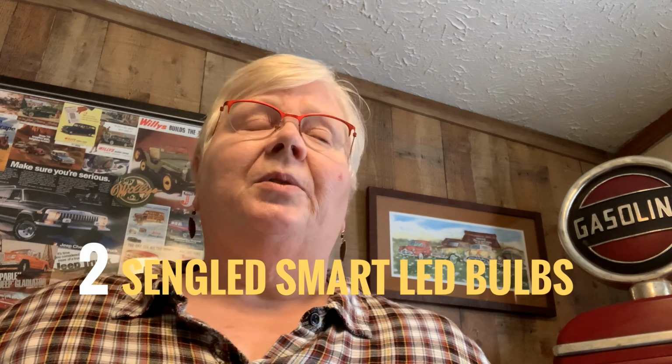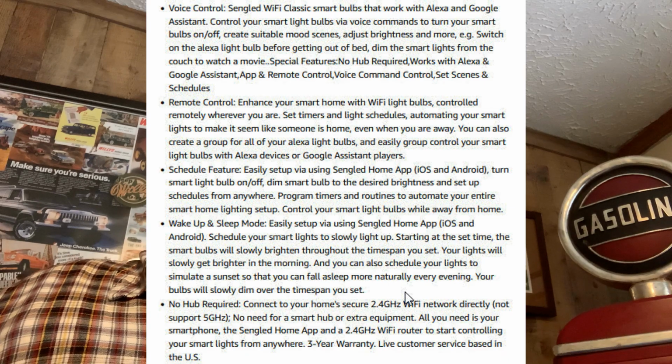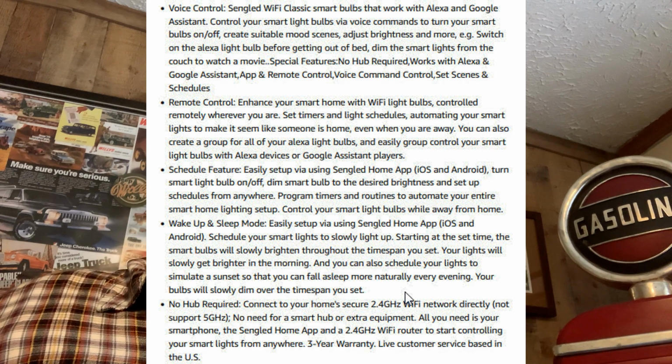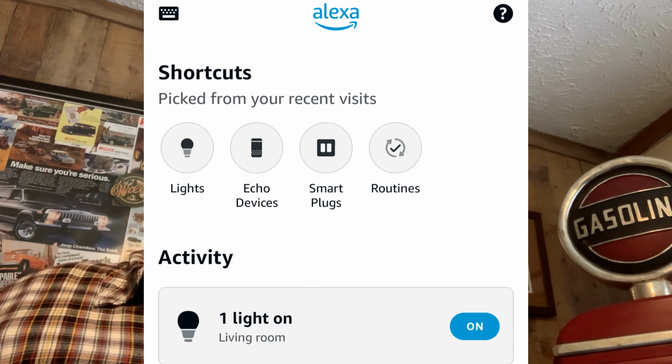Number 2 is Sengled Smart LED bulbs, and that's S-E-N-G-L-E-D. I chose those because there's no hub required. Many smart bulbs that you look at have different equipment that's needed, and I didn't want that. So I have one in my living room floor lamp, and it automatically turns on when it gets close to dusk, which it figures out by the sunset. And I can also say, Alexa, turn living room light on or turn living room light off. It helps so I don't have to fumble for a light switch if I come home after dark.